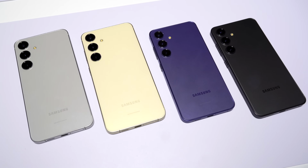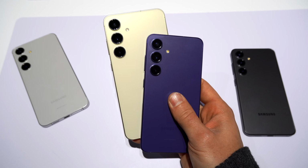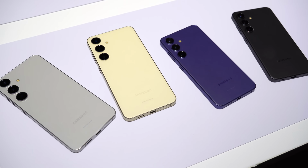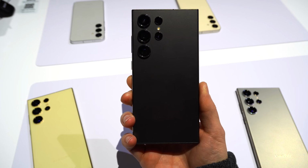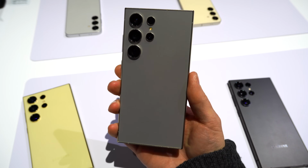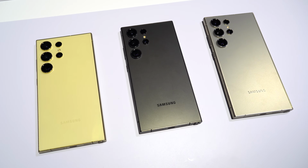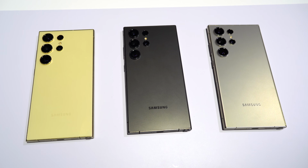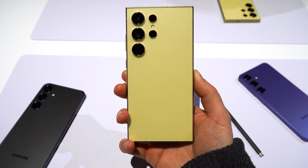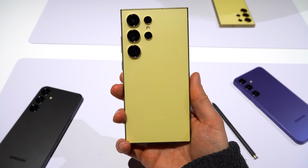As far as color choices and pricing, the S24 and S24 Plus are available in onyx black, marble gray, cobalt violet, and amber yellow, along with a couple additional Samsung.com exclusive color choices. The S24 Ultra is available in similar shades, but the colors vary ever so slightly thanks to its new titanium build. So there's titanium black, titanium gray, titanium violet, and titanium yellow. The S24 retails for $799, the S24 Plus is $999, and the S24 Ultra is $1299 this year, a little more expensive, with a couple storage option choices between them all.